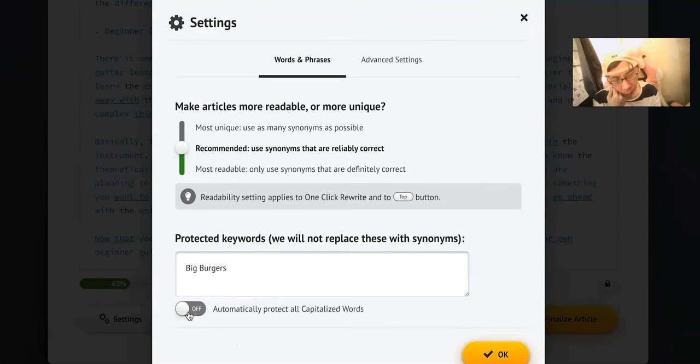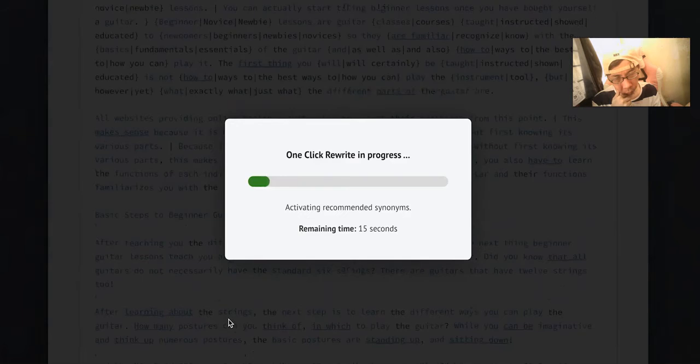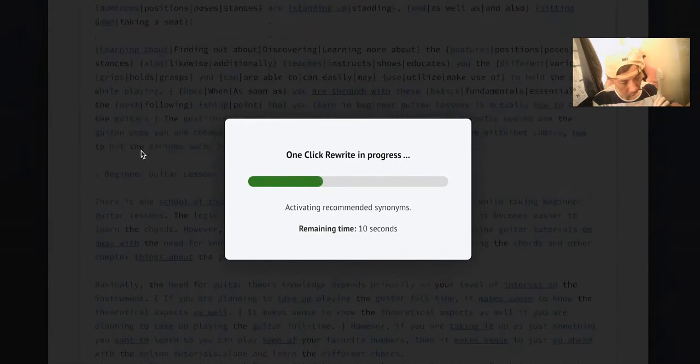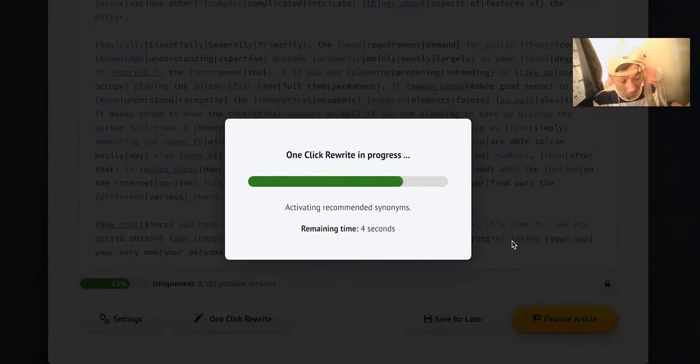Or we could also check this option, and Spin Rewriter won't touch any of the capitalized words, which in our case would also protect the name of our restaurant just the same. Okay, now that we're happy with our settings, let's go back to the main screen, because it's time for the big act. Let's click our famous one-click rewrite button right here, and watch as Spin Rewriter does its magic. It's now doing all of the hard work for us. It's selecting the best synonyms for every single word and phrase. And once it's done, we can literally generate billions of unique articles from the one we started with.